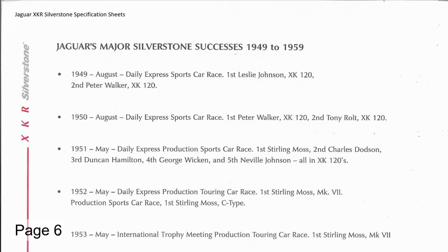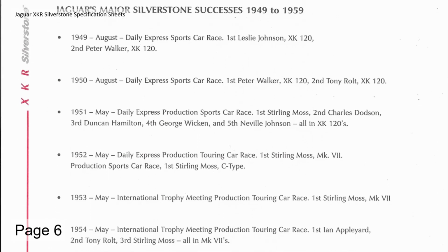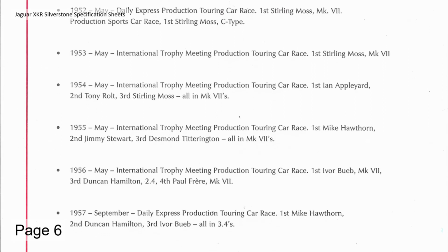1952 in May, Daily Express production car touring race. First was Stirling Moss in his Mark 7 production car race, and first was Stirling Moss in his C-Type. Blimey, he gets about, doesn't he? He won in both races. Blimey, what a boy, what a boy.